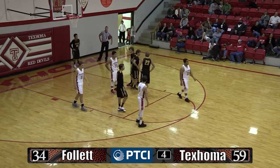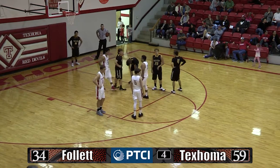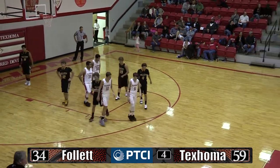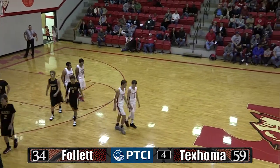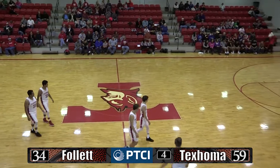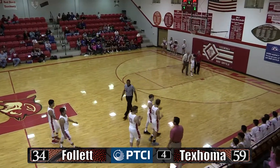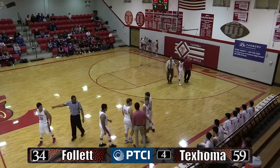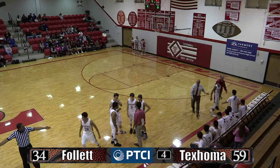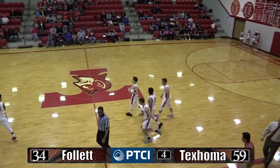Haylen Harlan back into the game. We've got an injured player on the floor. That's Eric Gideon. We'll hope he's okay. And Gideon looks to be okay. Just had to shake off a little pain there. 3:21 left to play in this one. Texhoma leads Follett 59-34.